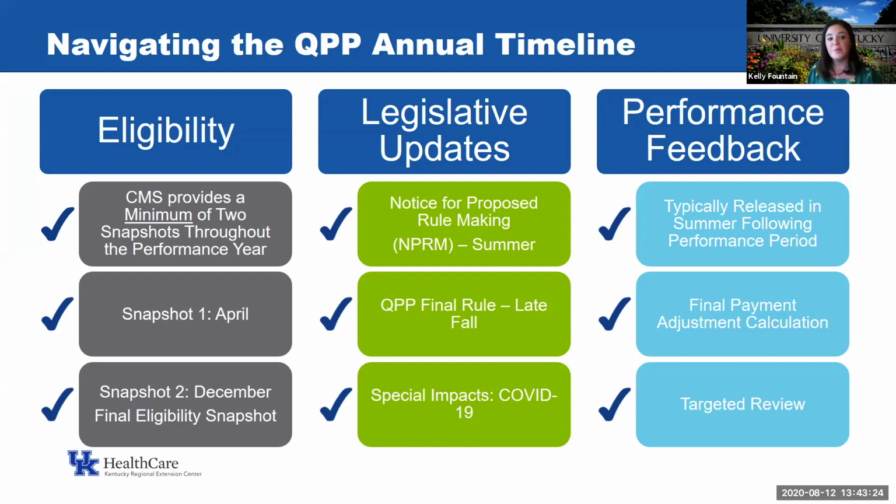Performance feedback. You get your feedback sometime in August typically, and CMS will say that it's your final performance feedback, but there'll be an asterisk with that. There's an asterisk because you actually have a time frame to do a targeted review. And if you do that targeted review, or somebody does that targeted review, and their score is changed, then everybody's payment adjustment changes as well, because it's a budget neutral program. So I always like to say that you'll know what your final payment adjustment is actually January 1st of the year that it will be applied, and sometimes January 2nd is more likely. So you may have an idea of what it will be, but you don't know exactly what the final is.